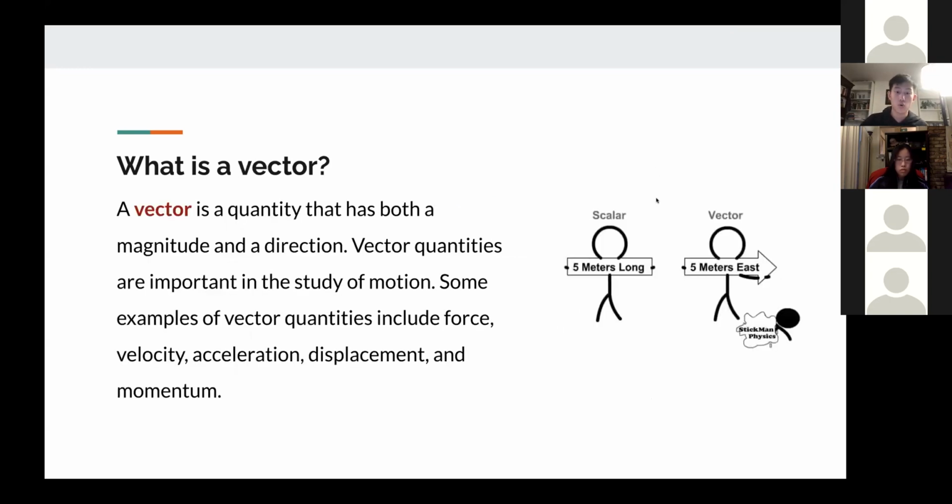So what's a vector? A vector is a quantity that has both a magnitude and a direction. Vector quantities are very important to the study of motion. You need to know how fast an object is going, like 5 miles per hour or 5 meters per second. Some examples include force, velocity, acceleration, displacement, and momentum. For example, if I move along a curved path, here's my path of motion. The actual displacement is the distance from here to here. So you can go like that, but the displacement will still be constant.